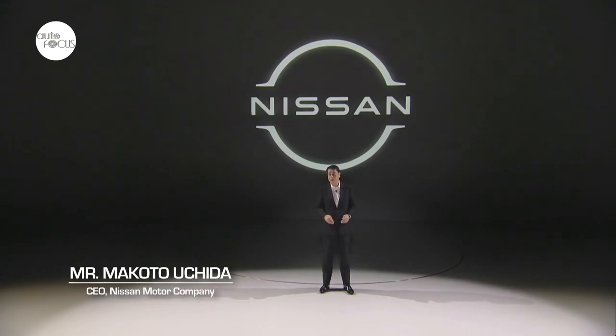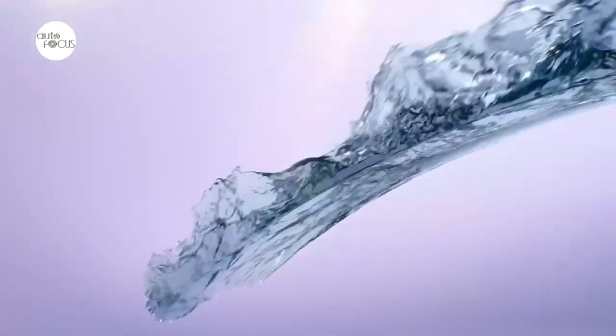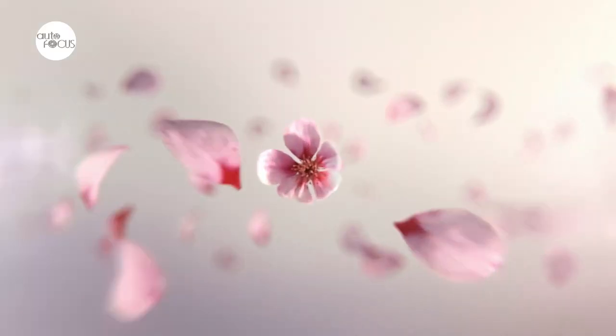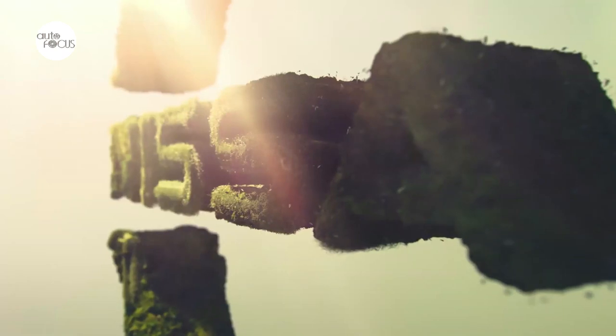Our new logo is futuristic while staying connected to the rich heritage of Nissan. Ariya is the first car to showcase this new logo. It represents our spirit of innovation and our willingness to explore the new.